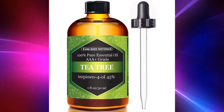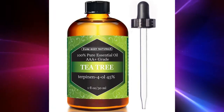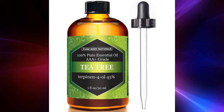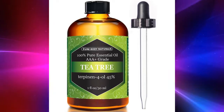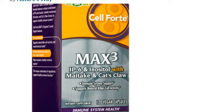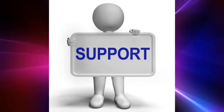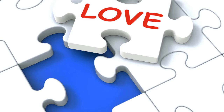The use of tea tree oil. For centuries, Australian Aborigines have applied tea tree oil from crushed leaves to heal cuts, burns, and bites. Studies show that thanks to its antibacterial and anti-inflammatory properties, tea tree oil heals and shrinks wounds when applied topically.